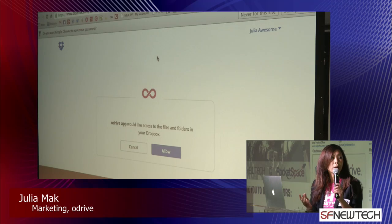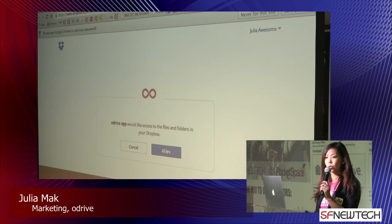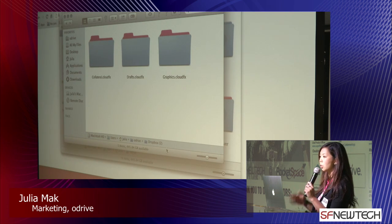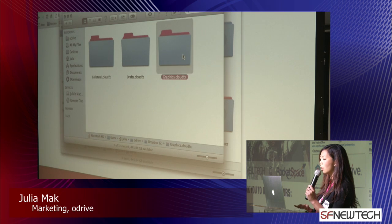So what you do is you just connect your Dropbox to your ODrive, and here we are authenticating directly against the third-party service that we're connecting to. So ODrive as an app, we don't see your password or your user ID at all. So we actually don't have access to any of your information. We're just simply giving you a way to better access what you already have. And so here I connected my Dropbox account, and instantly I see everything that I already have in there.